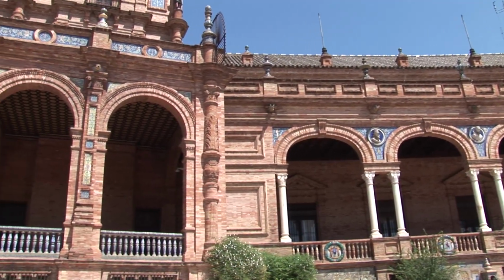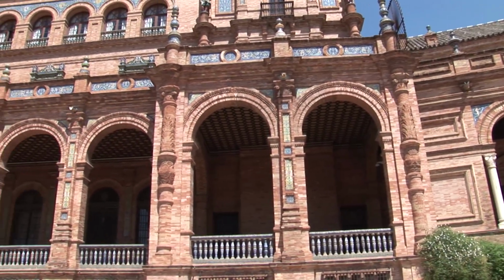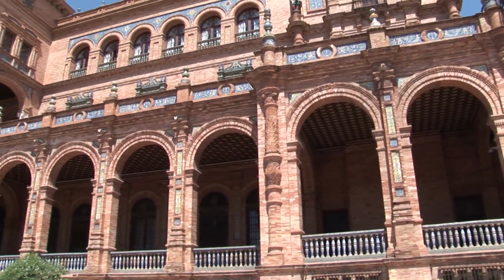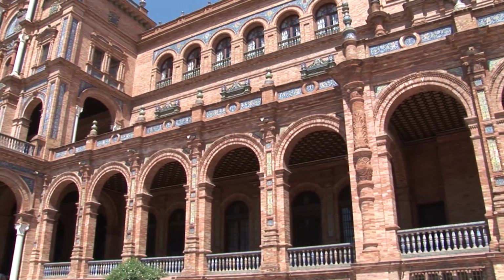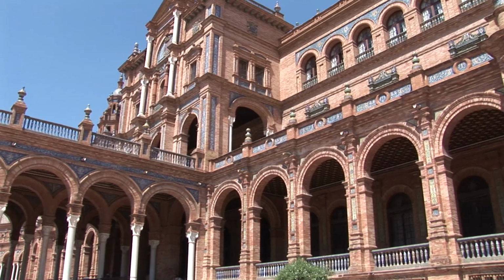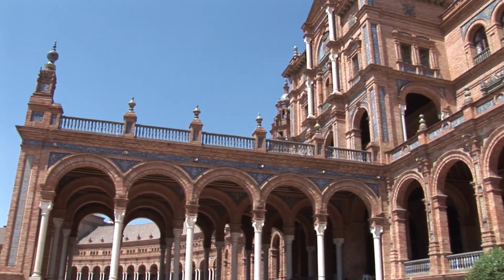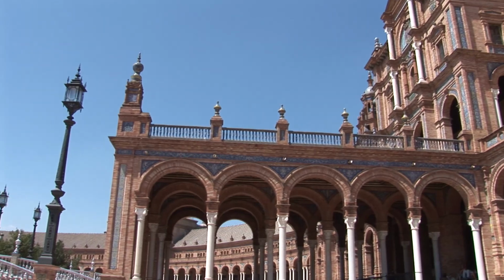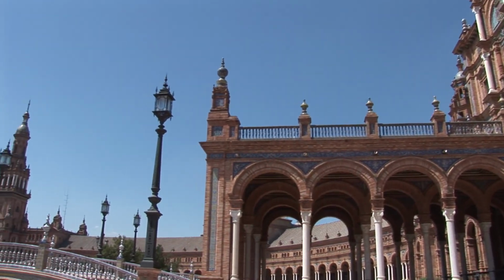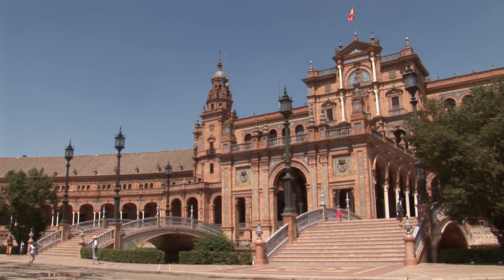Towards the end of the park, the grandest mansions from the fair have been adapted as museums. The furthest now houses the city's Museo Arqueológico and contains the most important archaeology collection in Andalusia. Opposite, the fabulous-looking Popular Arts Museum has interesting displays relating to traditional arts and crafts and the April Feria.